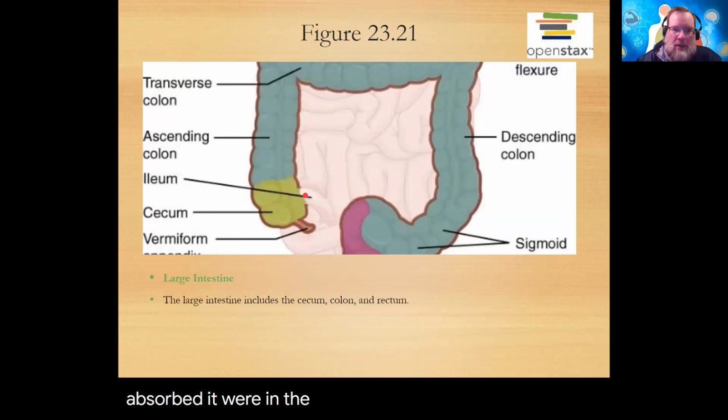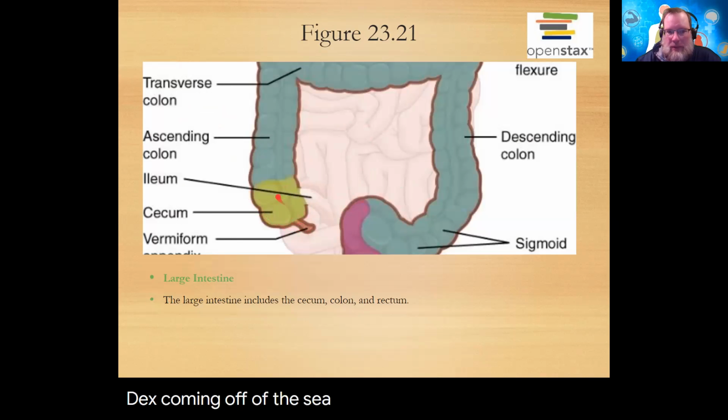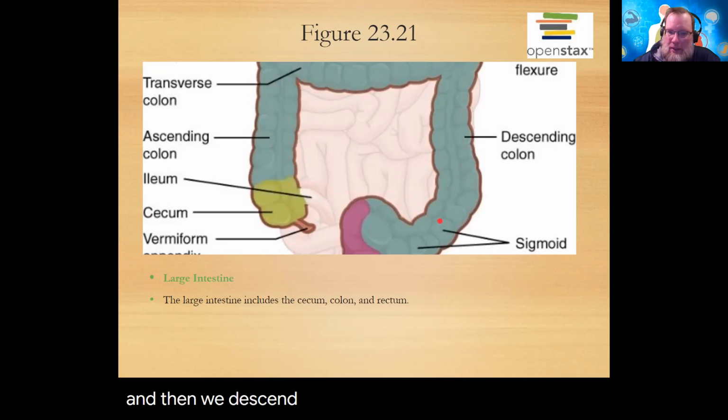We're in the ileum, and that connects again with the cecum. So at that ileum-cecum connection, there's going to be a valve. This is the beginning of the large intestine. Okay. And again, we have the appendix coming off of the cecum. And then we're going to ascend through the large intestine. They call it the ascending colon. Then we go across. They call this the transverse colon. And then we descend into the sigmoid colon. Okay. And then finally into the rectum. Okay.